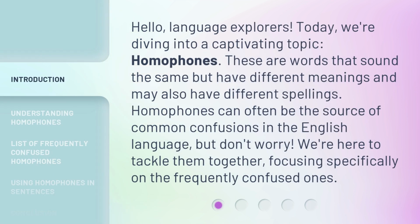Hello, language explorers. Today, we're diving into a captivating topic. Homophones. These are words that sound the same but have different meanings and may also have different spellings. Homophones can often be the source of common confusions in the English language, but don't worry. We're here to tackle them together, focusing specifically on the frequently confused ones.